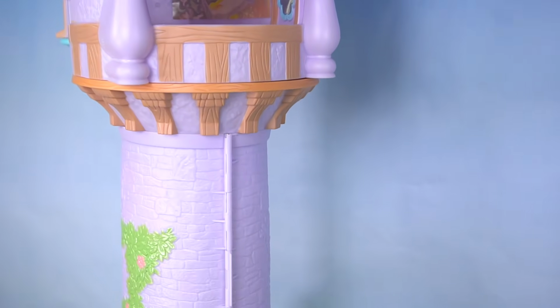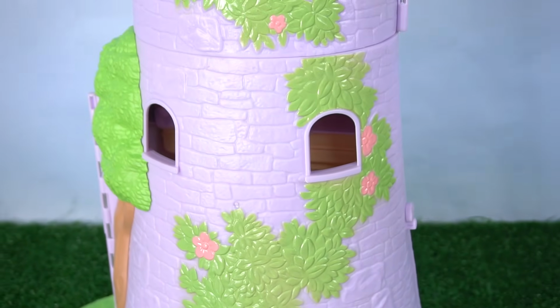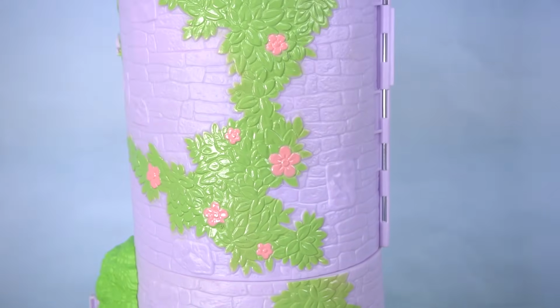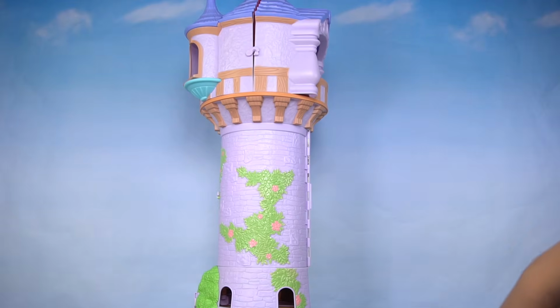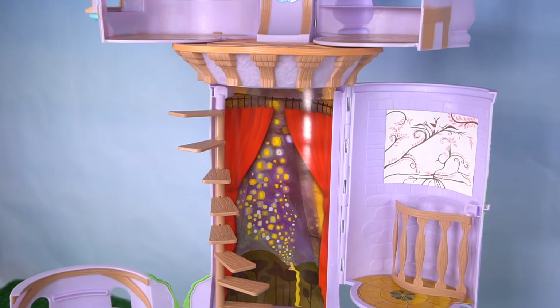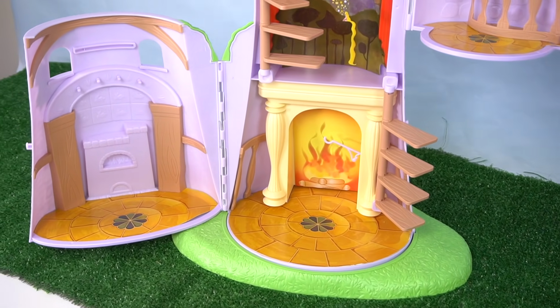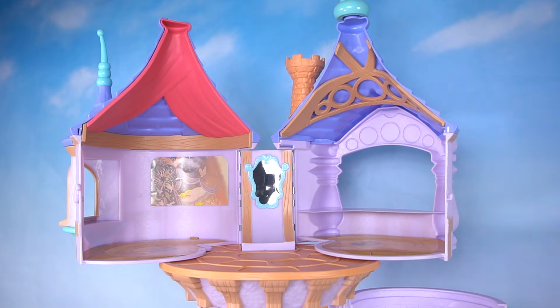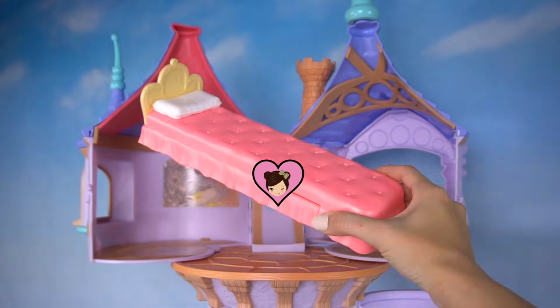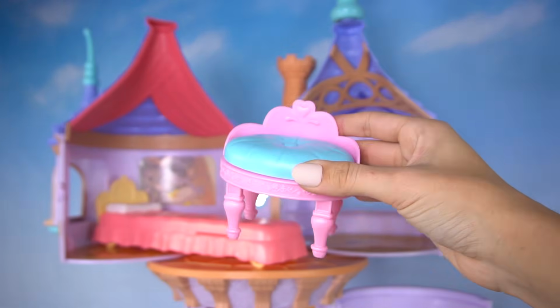Wow, Rapunzel's tower is absolutely beautiful. We open it up from the middle. Here's how it looks when it's open. Up here is Rapunzel's bedroom, and she has a really big window. We can place her bed over here and this little bench.